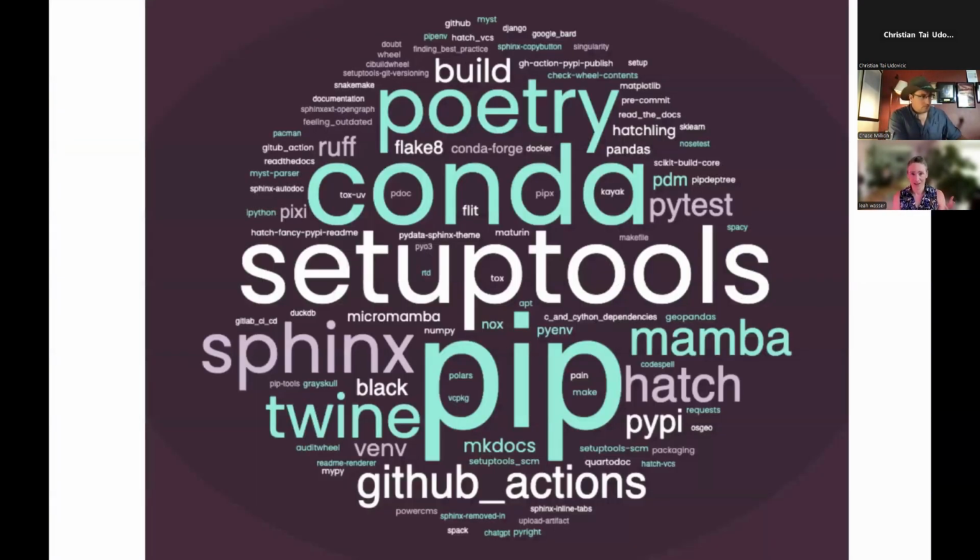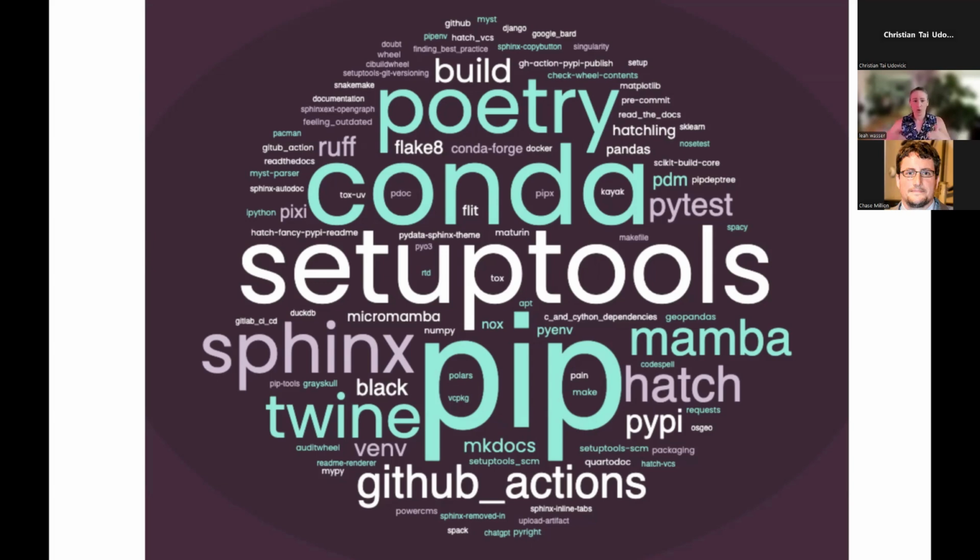And one of the big takeaways of that experience for me, which I know scientists are experiencing as well, is that there are so many packaging tools out there, just so many. And it can be really overwhelming to understand which tool does what. And even moreover, it can be really confusing because sometimes, like, what's the difference between twine and hatch and PyPI and pip, and there's all these words, and it's like, what do they all mean? So that's overwhelming. This word cloud is a product of about 76 scientists. They were asked, what packaging tools do you use? And you can just see that there's a lot here, and there's also a few that aren't packaging, like pandas, but you can just see the volume of tools, and maybe you've experienced this yourselves as well.